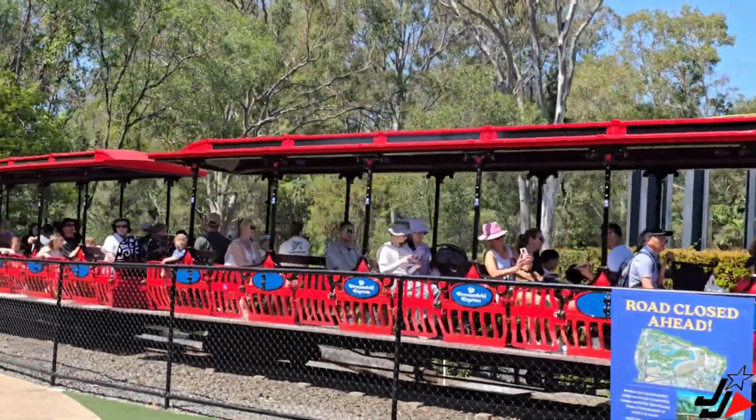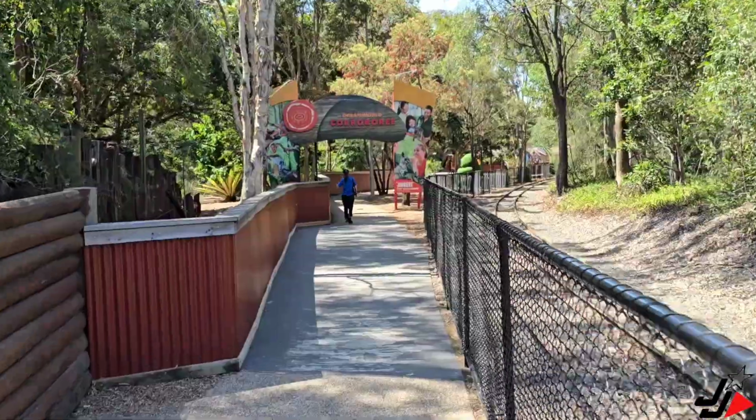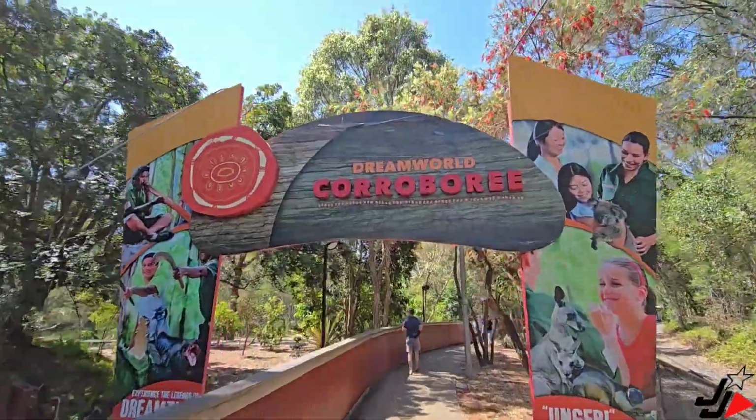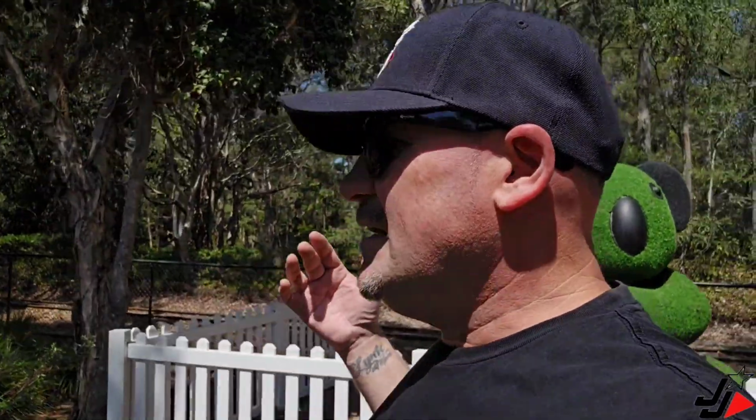Well, not long now before the train will do its full complete circuit around the park again. Now, as I just said before, there is going to be an announcement at the European IAAPA event next week, or in a few days' time, essentially, to do with Dreamworld and Intamin. It could be something to do with a motor coaster, or a new ride going into this area where the old log flume ride used to be.